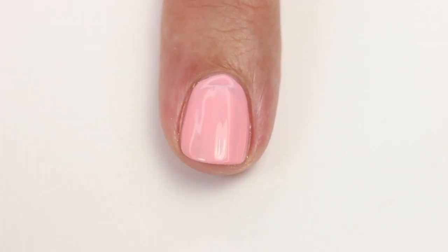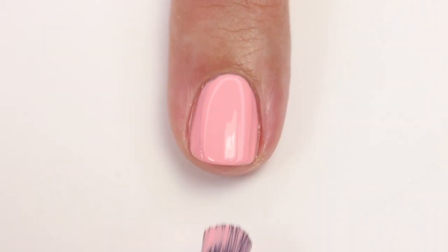so this is beautiful. This is one of my favorites from the collection. I do have a few comparison pictures for this one.